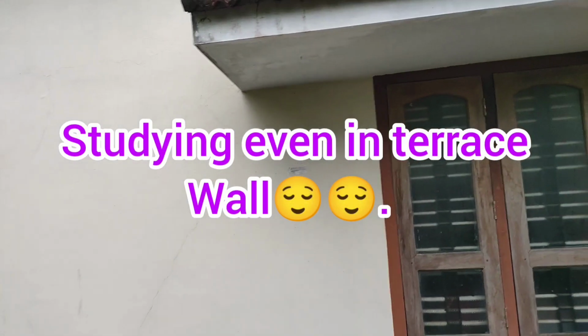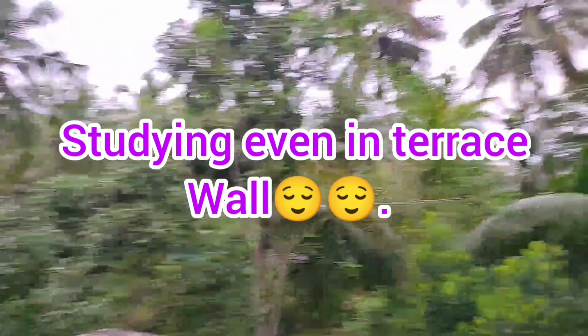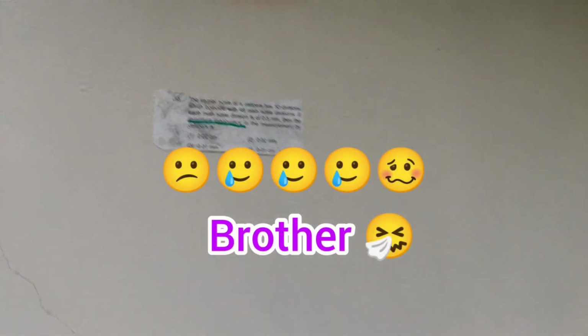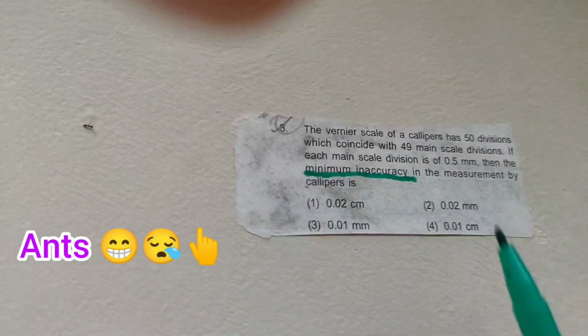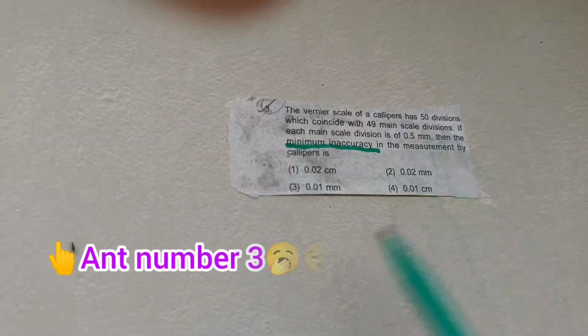I stuck this on my terrace. This is the terrace, and I put all those things here. I had a lot of stickers here, but I have a small brother, so he destroyed everything. The only one left here is this one.